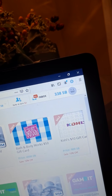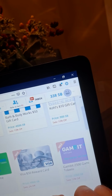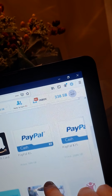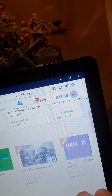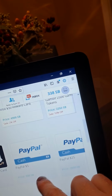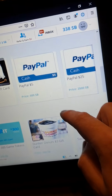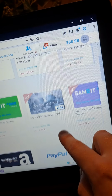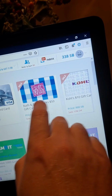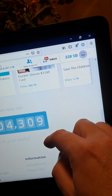There are a lot of other rewards on here. They all list the amount of Swagbucks it takes to get the reward. I always do PayPal. I'm doing it to make cash for myself, so you can do whatever you want to do. You name it, they have a gift card for it. You can scroll through and they have countless gift cards from different companies.